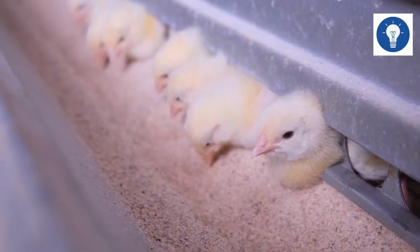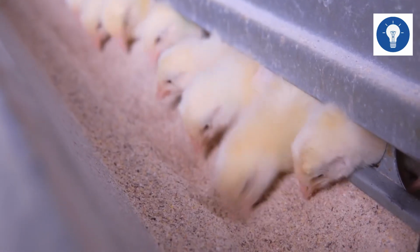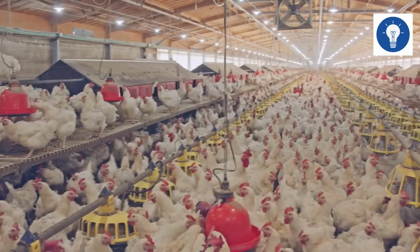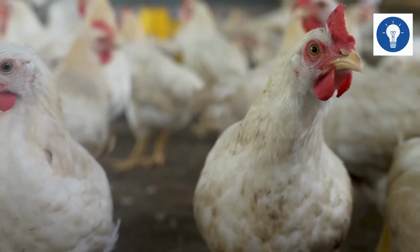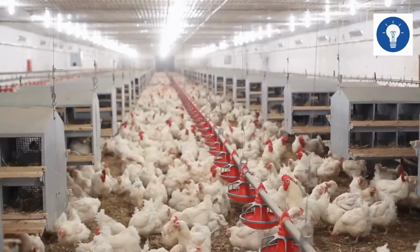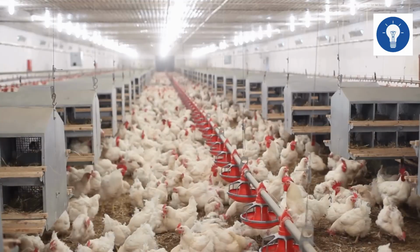In the final weeks, the energy content increases to promote weight gain and the accumulation of intramuscular fat, which will give the meat its succulence. The birds do not graze freely. They are focused on eating and growing. When the birds reach their ideal weight, which is significantly higher than that of a common chicken, sometimes exceeding 4 kilograms, the harvesting stage begins.